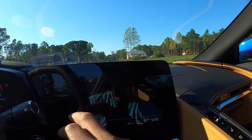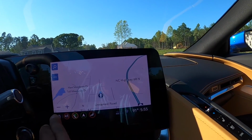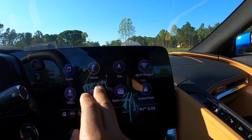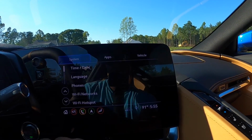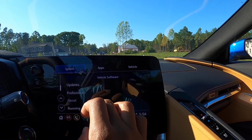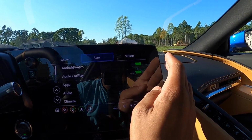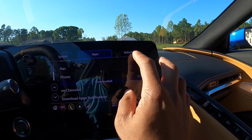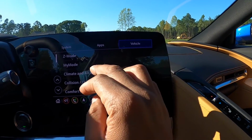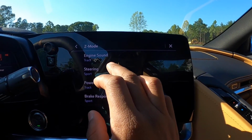Going to our menu, this is the touch screen. You got your nav, and a couple of other things too. Like I say, Apple CarPlay and Android Auto, your settings. You have a Wi-Fi hotspot in here. Different apps. Choose Z mode. Z mode is your personal mode.